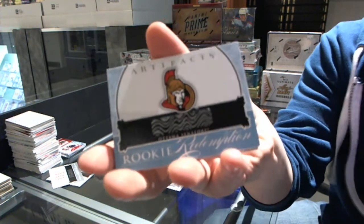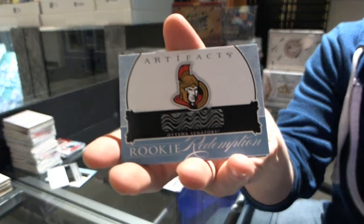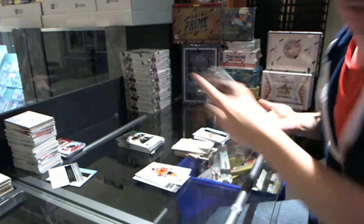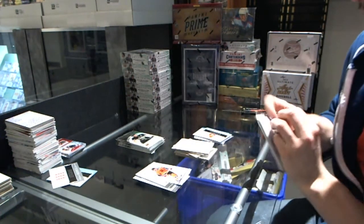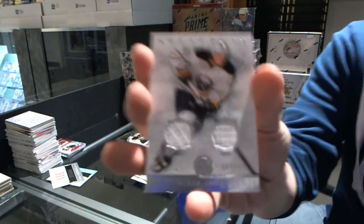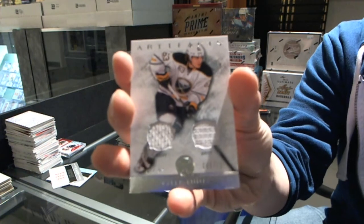Rookie Redemption for the Ottawa Senators. Tougher one to predict. Again, I'm assuming at this point the lockout goes full season. Matt Pumple. Dual jersey number to 125 for the Buffalo Sabres, Tyler Ennis.